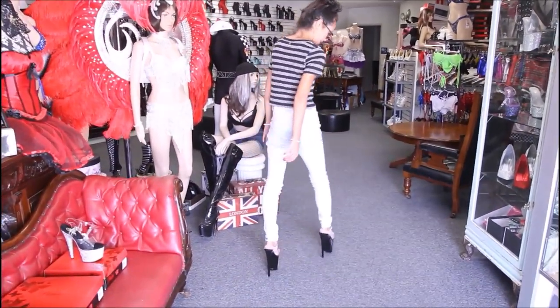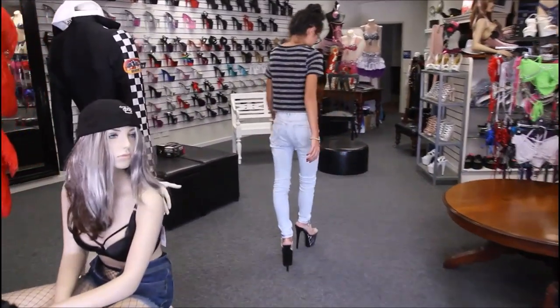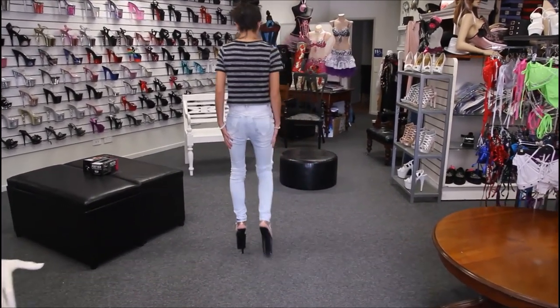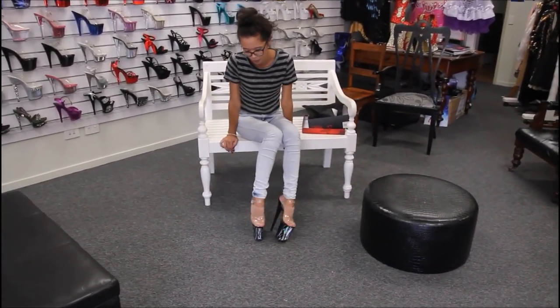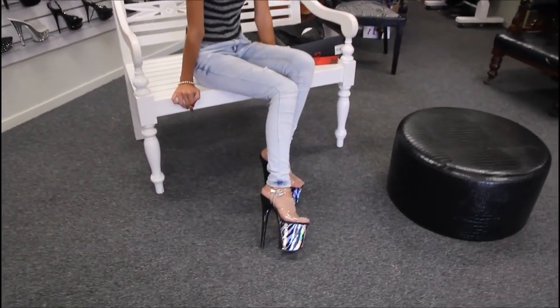Hot out there. So good to be back in the aircon. Queensland weather is just shocking. We had a bit of rain this morning, so now it's gone into that humid, muggy, horrible weather. Some people call it nice. It's overcast.